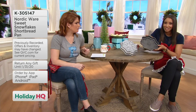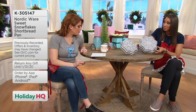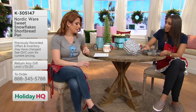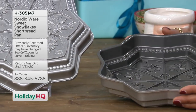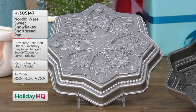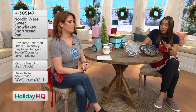Yeah, it has that traditional snowflake motif. I do love this company. You know that they were established in 1946? Amazing. It started as a specialty Scandinavian cookware company, Nordic Ware. But now it's expanded and it's a global company. They've been around so long because the products they put out are durable, they're detailed, and they're absolutely stunning. I feel like I would get this for my grandmother because she loves to bake and she would have so much fun with this because it's unique and different.